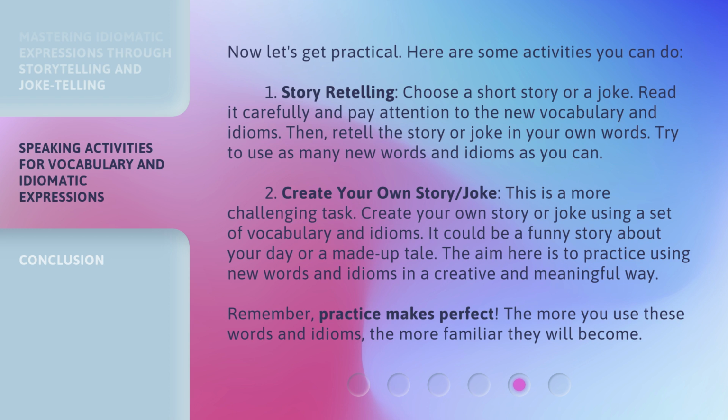2. Create your own story or joke. This is a more challenging task. Create your own story or joke using a set of vocabulary and idioms. It could be a funny story about your day or a made-up tale. The aim here is to practice using new words and idioms in a creative and meaningful way. Remember, practice makes perfect. The more you use these words and idioms, the more familiar they will become.